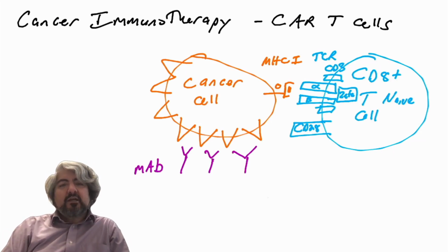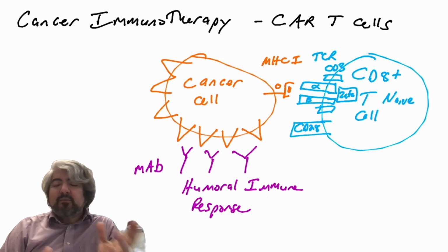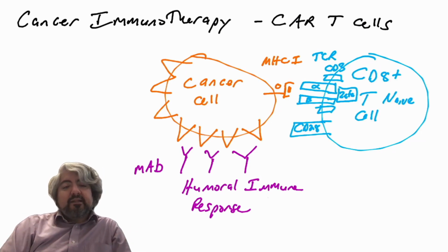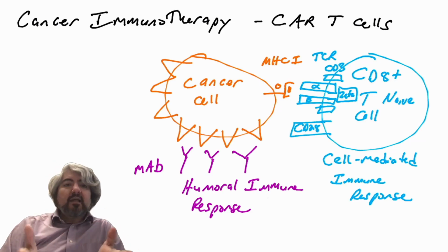Now, in the past, we've talked about monoclonal antibodies being used as therapies. And those are very fine therapies. People get infused with monoclonal antibodies, and these antibodies have antigen binding sites that might recognize molecules on the surface of the cells. And this is a common therapy that will direct a humoral immune response toward a cell, right? And that could be complement-mediated lysis, it could be opsonization, all sorts of things that antibodies can do. But in this instance, we're trying to get the immune system, specifically the arm of the cell-mediated immune response, T cells, to bring that upon cancer cells.